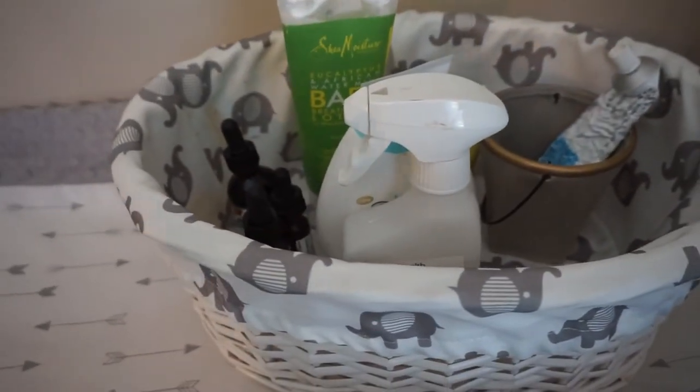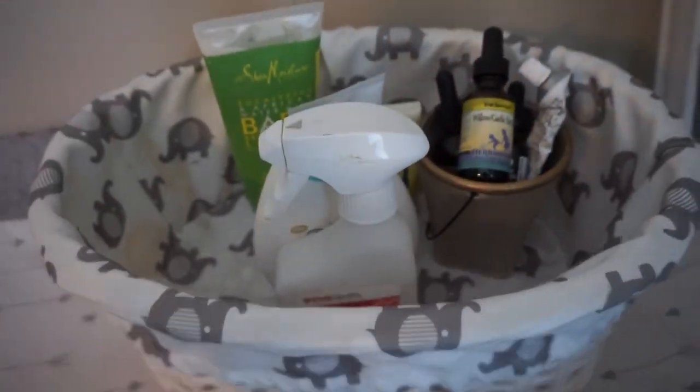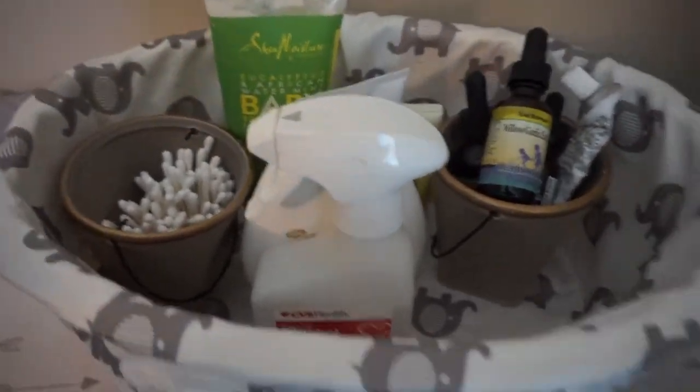So these are just things that I usually end up doing before bed. So that's why I keep everything in here, so I kind of know where to go back and get it, because I don't know about you, but I'm constantly searching for things, and so I find that it's just easier for me to keep it all in one spot, and that's where I go to find all that. Some Q-tips, things like that.